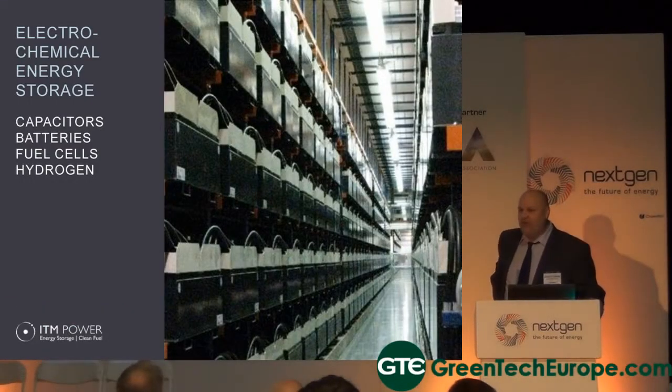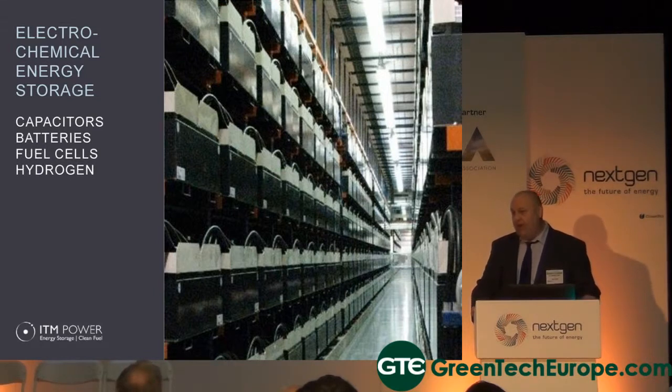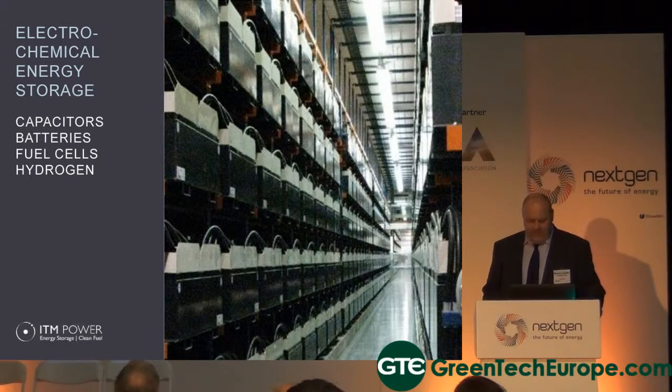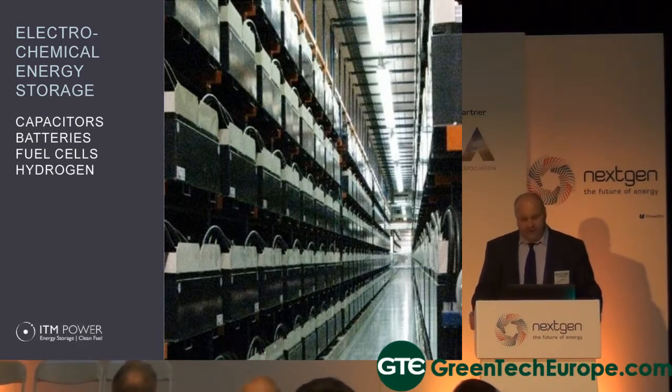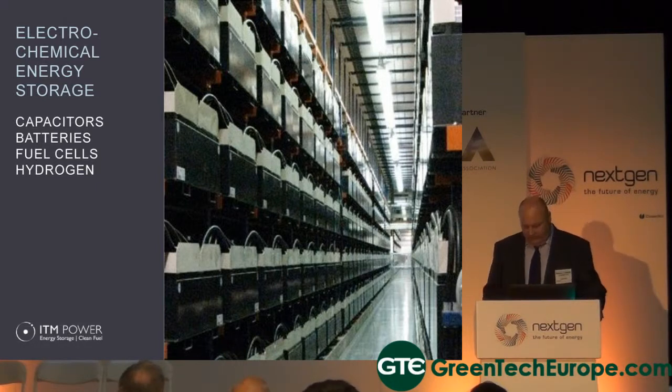Okay, let's talk about electrochemical energy storage. Electrochemical energy storage is very significant for one extremely important reason, and that is that it's scalable. It's modular and it's scalable, and you can buy it, you can build it up on site as a very small footprint, very high energy density. We're talking here about supercapacitors, batteries, fuel cells and hydrogen.